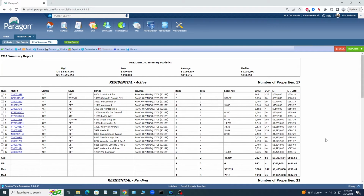This is the most useful report I find in the MLS system to analyze what's happening around a particular property, in a whole zip code, or any time that you have to compare one thing to another. We've got the high, low, average, and median for list price and sale price up here. And then at the bottom of each of these, we have the average, minimum, maximum, and median for all of these stats here. Bedrooms, bathrooms, lot square footage, estimated square feet, days on market, list price, and list price per square foot. And then when we get down into the sold properties, we have all the same stats plus the sale price.